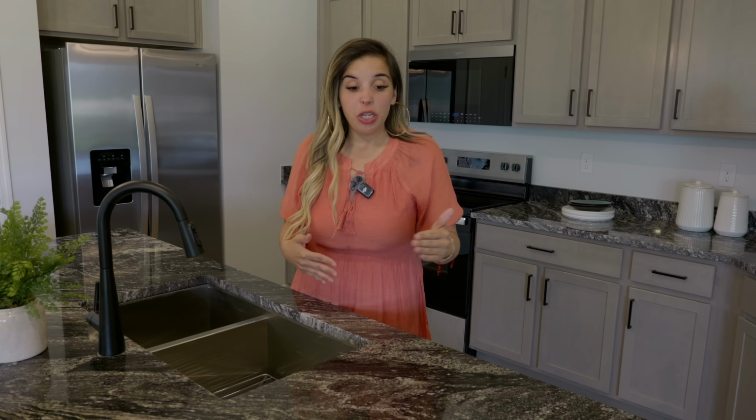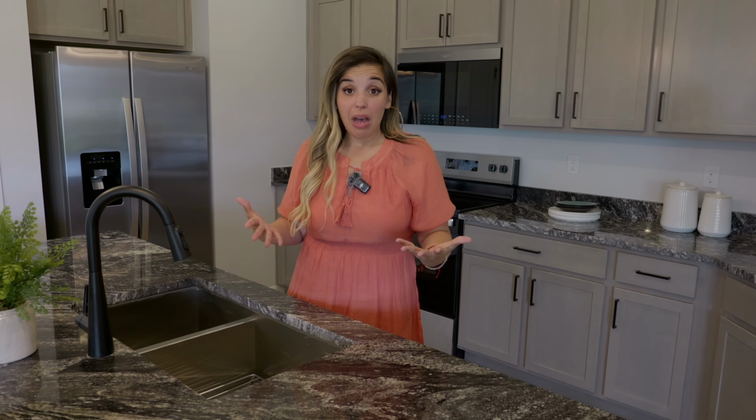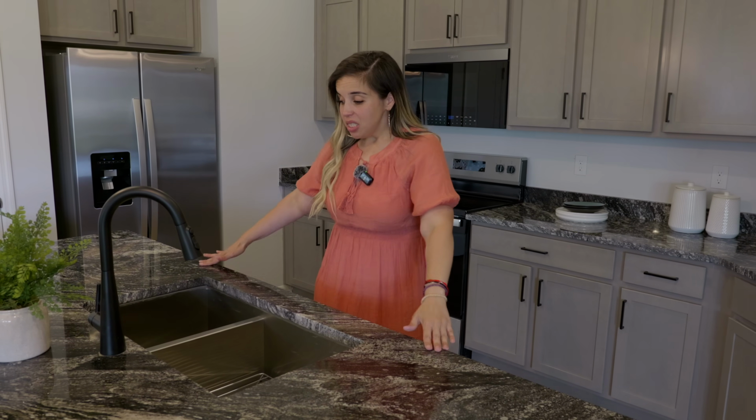So when you build from the ground up, you go to the design center, you can choose the different levels of granite or quartz, right? The different colors, or if you like the move-in ready package, how the house looks, what the colors are in the kitchen and things like that, you could choose that as well. But this is a nice large island.